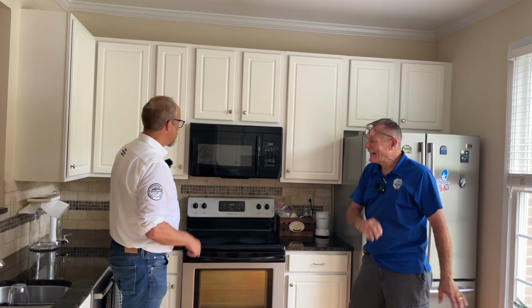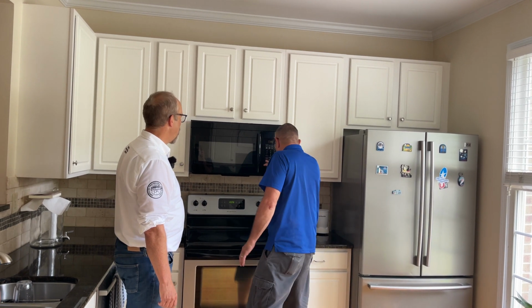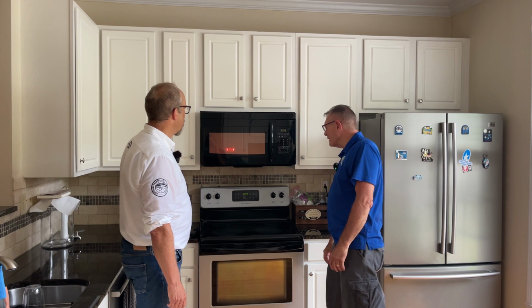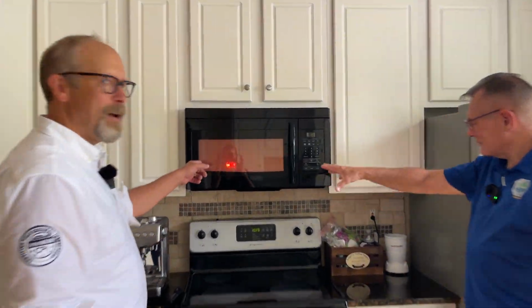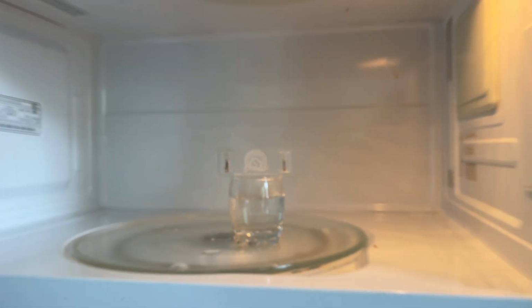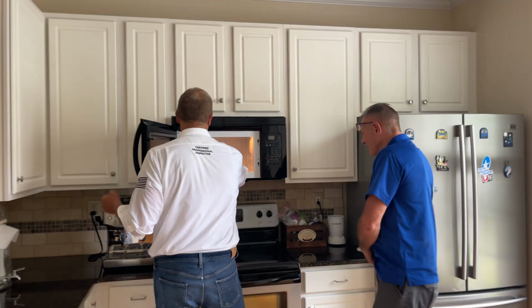Good. So we're going to test the microwave, and you've got some special item in there? I got my famous water. And we turn that on just for a few seconds. And it lights up, which is good. So that's the fancy way of testing the microwave. All right. And so that's the microwave detector from InterNACHI. That's cool. Yes. I love gadgets. Well, here's your gadget back. Thank you. I appreciate it. I don't know where to get these.